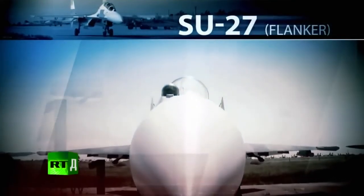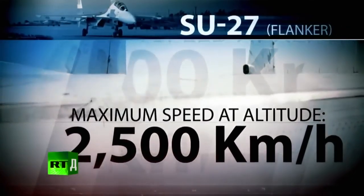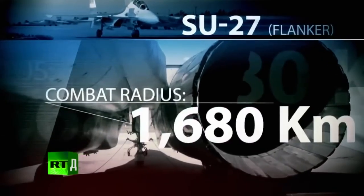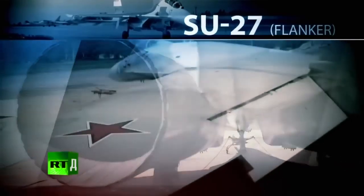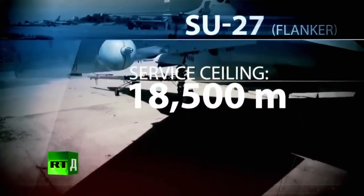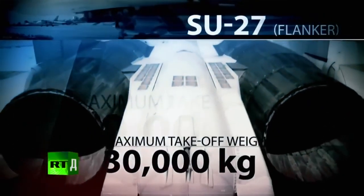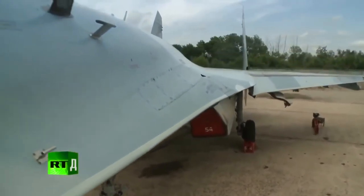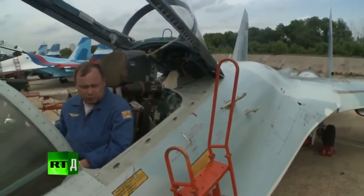Su-27, Flanker. Crew, one. Maximum speed, 2,500 kilometers per hour. Combat radius, 1,680 kilometers. Service ceiling, 18,500 meters. Maximum takeoff weight, 30,000 kilograms. The Su-27's primary objective, with its excellent aerodynamic characteristics, is to gain and maintain air supremacy.